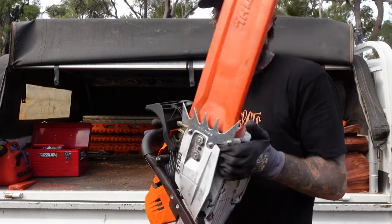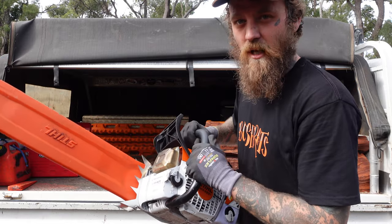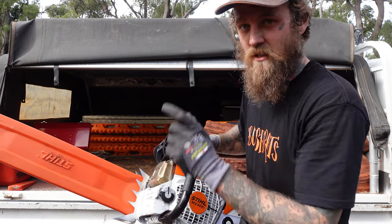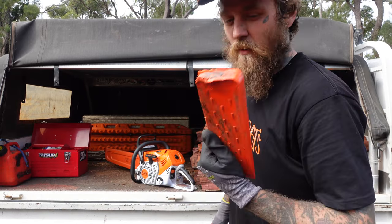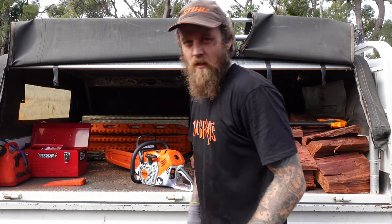This thing hums super hard, super impressed with the acceleration on it. Brand new sharp chain, so she's going to cut pretty well as well. But it got through that big log, piece of piss, other than it being slightly too short. So, pretty happy with that. Note to myself, bring more wedges. I only brought the one wedge, so if I had a few more wedges, we would have got that thing off a lot easier. But live and learn.